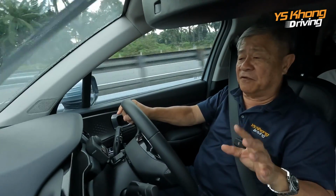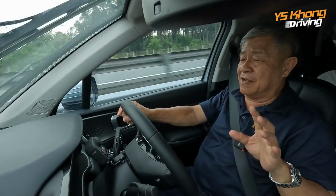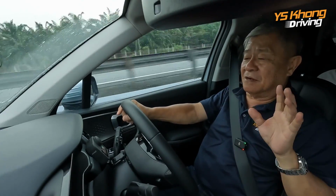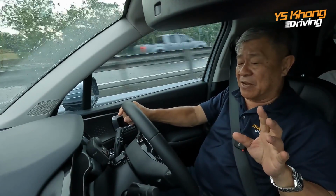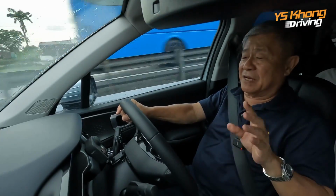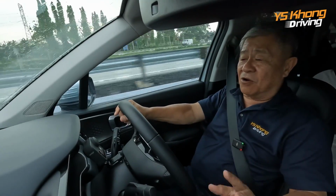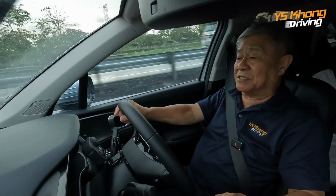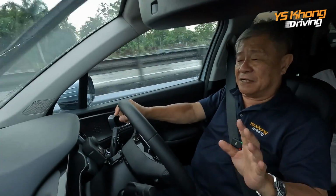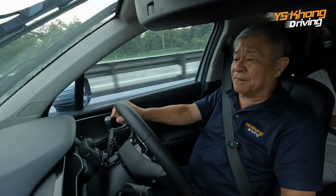We are on the way from Penang to KL, and we're actually in a very crowded highway on the North-South Highway, and we're going at between 80 to 100 kilometers per hour. And we are in the Kia Sorento 2.5 litre all-wheel drive gasoline engine with a 6-speed gearbox, 177 PS, 232 Newton meters of torque.